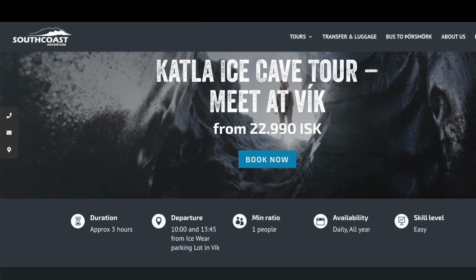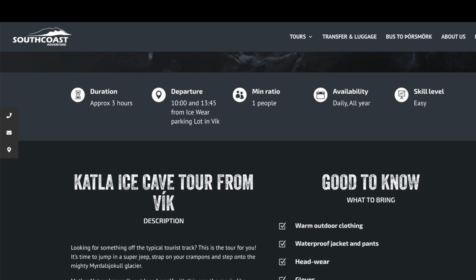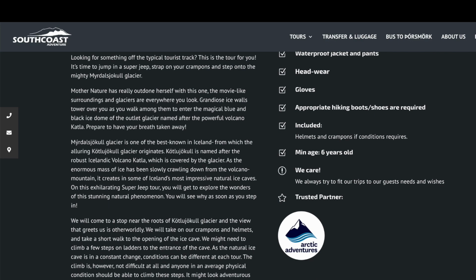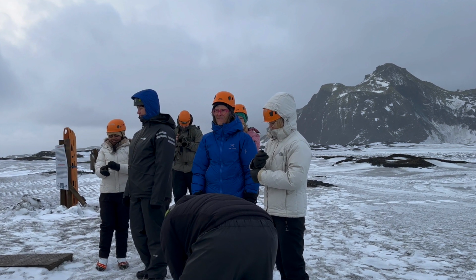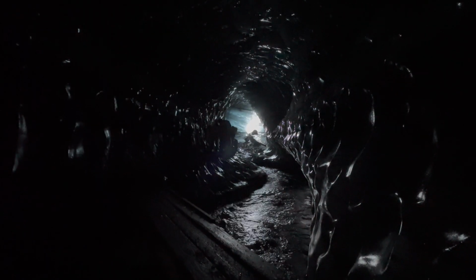The tour we took was Southcoast Adventures, the ice cave under the volcano, Katla Icecave tour from Vic. It took about 4 hours from start to finish. For this particular tour, we recommend you get some waterproof gear to keep you dry pretty much head to toe. Things can get pretty wet on the hike and in the ice cave with melting ice and snow.